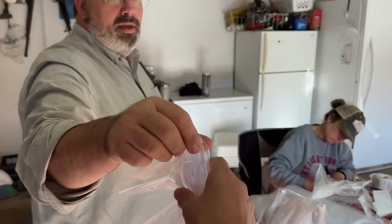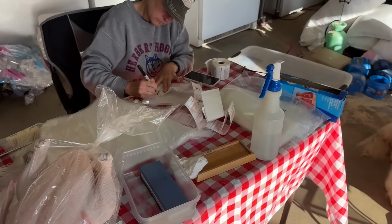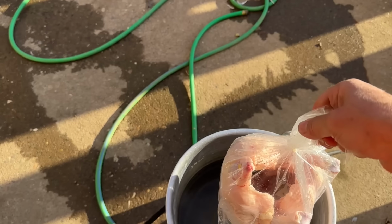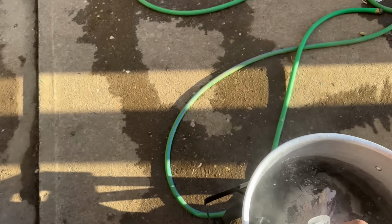Oh. Expect me to bag, I guess. I'm not going to bag. I might need to look in another cooler too. This one's smaller. Huh?